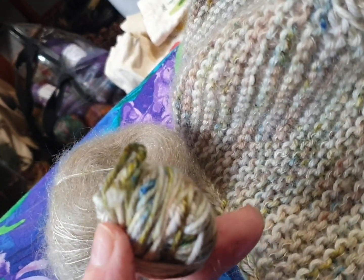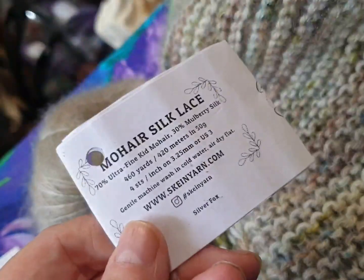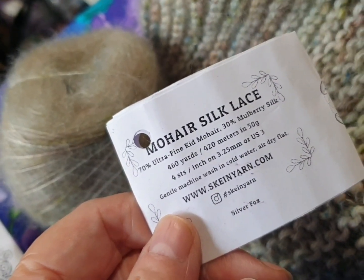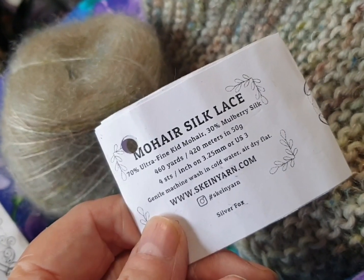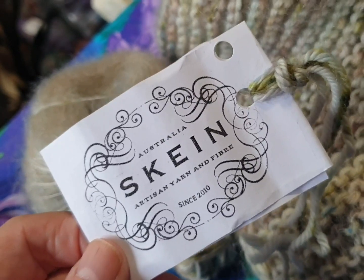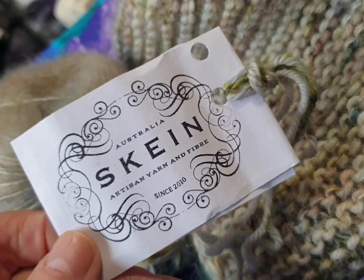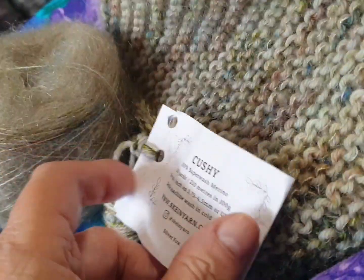This is how much I've got left. A lot of the mohair, which is great, and same amount I used theoretically of the skein. That's how much I've got left, and these are the skeins that I used. Silk mohair lace, Silver Fox is the name of it. It's 75% ultra fine kid mohair and 30% mulberry silk. 420 meters. They're both from SKEIN, which is an Australian wool dyeing and selling shop on Etsy. It's called SKEIN Australia. Lives up near Coast Harbour.